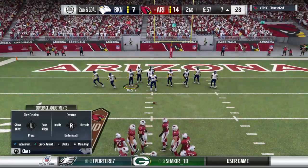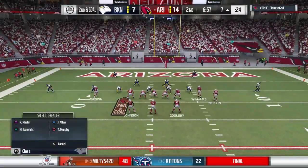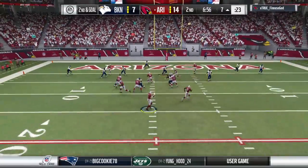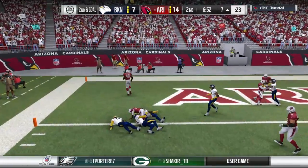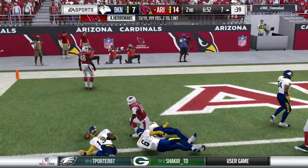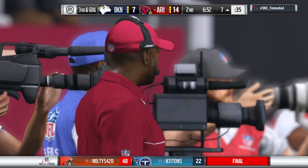So the incomplete pass brings up second down. Back to throw again. And he can't hang on. That's definitely going to be one he wishes he had back. Incomplete in the end zone.